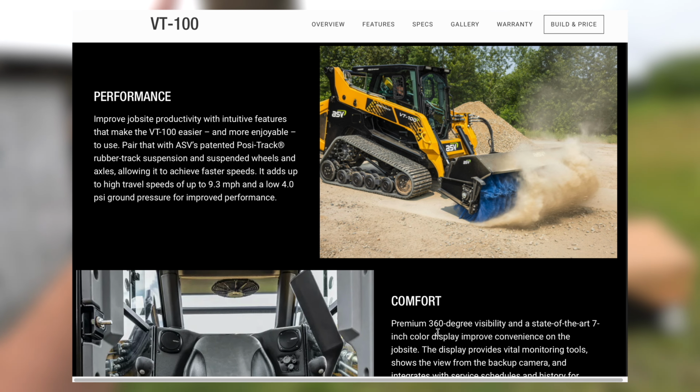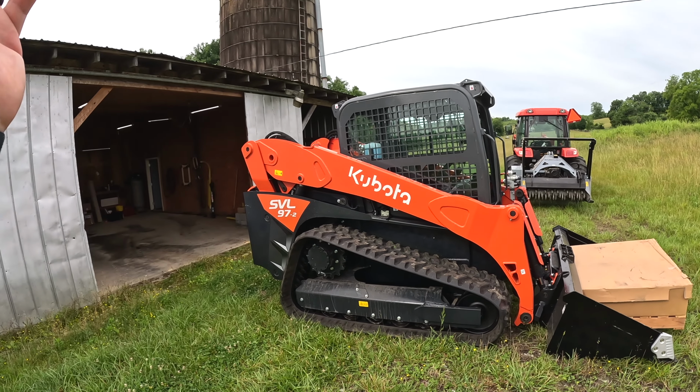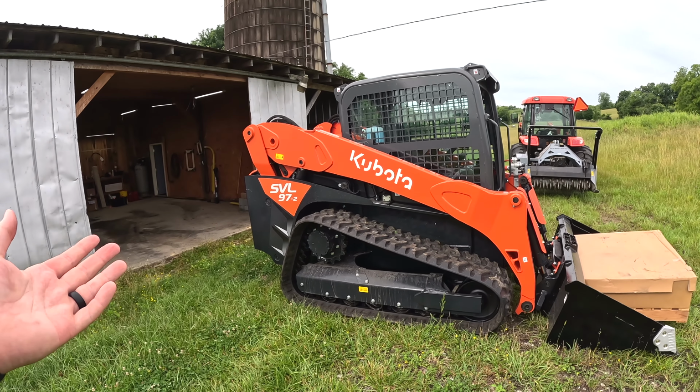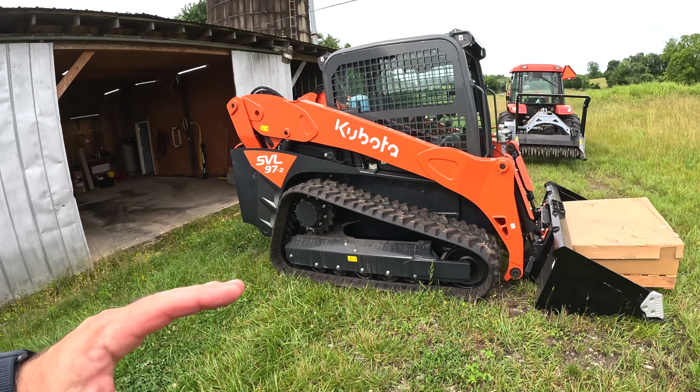And when it comes to buying something like this, I wanted to have something that I had some experience with, dealer support, lots and lots of research. And Kubota is just, the legendary reliability, right? I don't know about ASV.